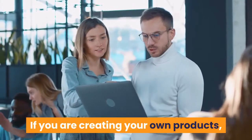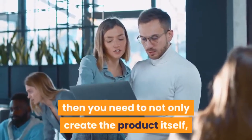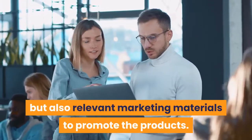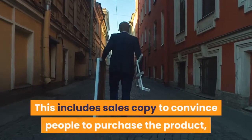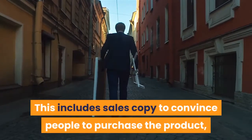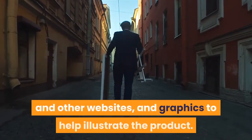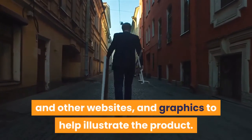If you are creating your own products, then you need to not only create the product itself, but also relevant marketing materials to promote the products. This includes sales copy to convince people to purchase the product, blog posts to help promote the product on blogs, including your own, and other websites, and graphics to help illustrate the product.